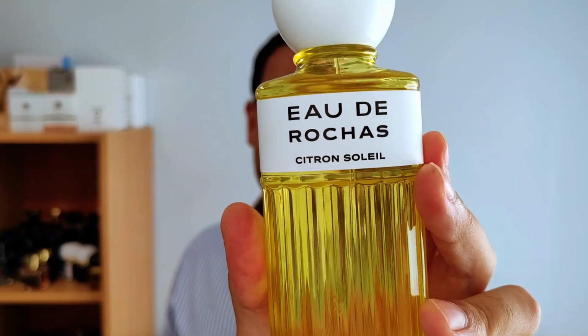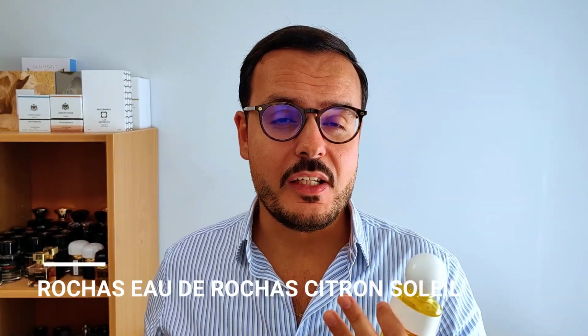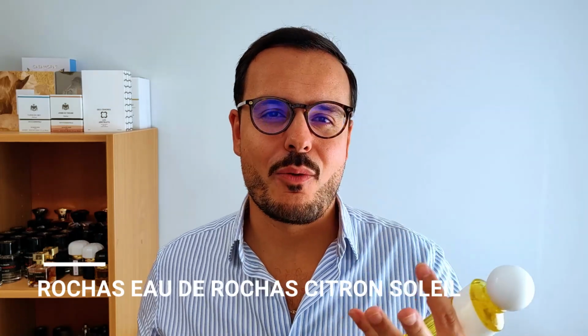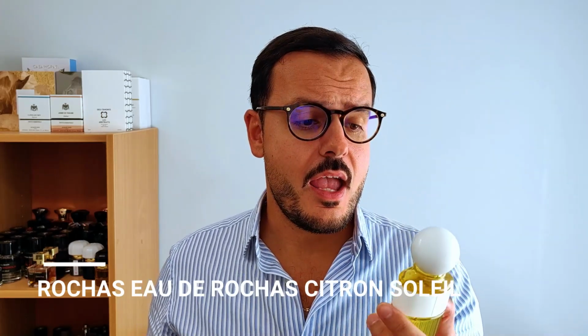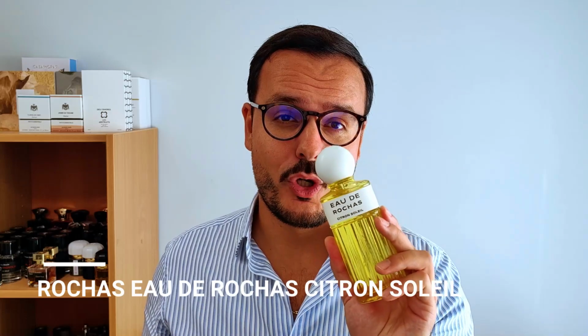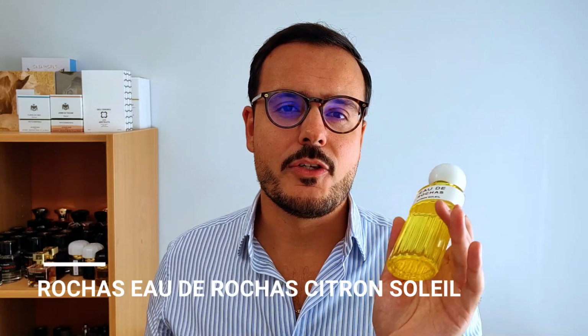Also, the other fragrance brand that is a great bang for a buck is the house of Rochas, and here I will show you Eau de Rochas Citron Soleil, which is a fantastic eau de cologne style fragrance with a fig leaf in it, which gives a more summery green vibe, which I absolutely love. It really gives a modern twist to this scent DNA, and the longevity is quite nice for an eau de cologne. This is an eau de toilette though, so this is not an eau de cologne concentration. The performance is actually quite nice.